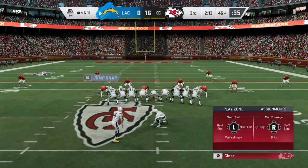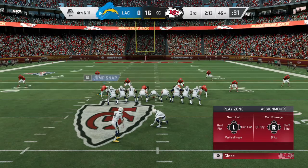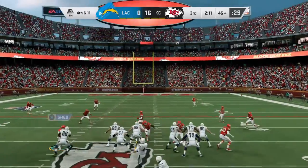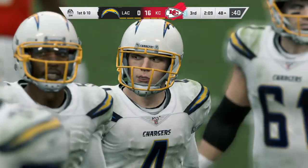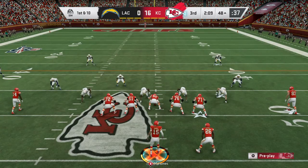Now the second-year kicker, Michael Badgley. He hit from 59 as a rookie. This will approach NFL record territory. It's a 62-yard attempt. And I don't think this has the carry. It does not. It's no good. And this score will stay right where it is. So 2 missed field goals for him now.